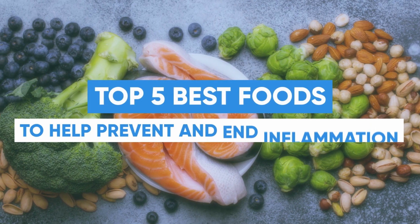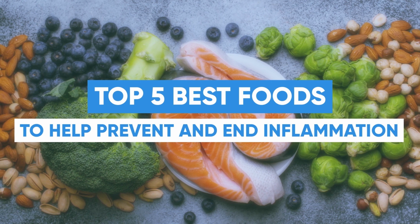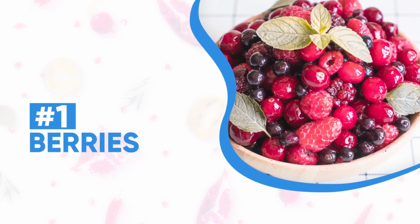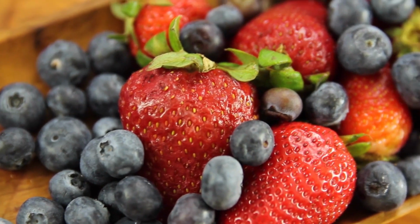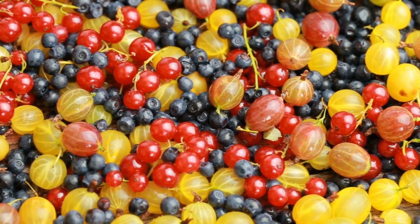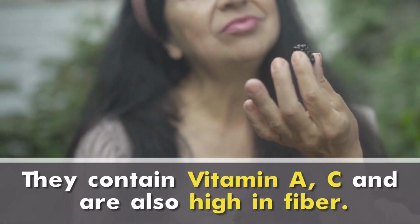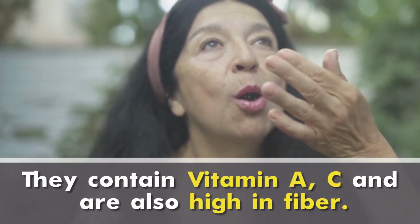And we've made it to number 1 on our list of the top 5 best foods to help prevent and end inflammation. Let's continue to find out what it is. Number 1. Berries. Berries are extremely nutritious and delicious. All varieties of berries pack a punch. They are sweet and flavorful. They really are nature's candy. They contain highly important nutrients such as vitamin A, C, and are also high in fiber.